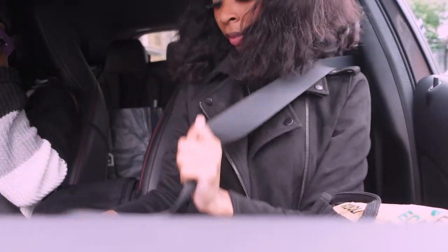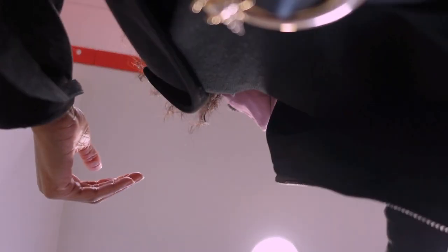It's gonna be lower before. Can I put my mirror in? Have you got your phone? Oh, it's here. Okay, yeah.